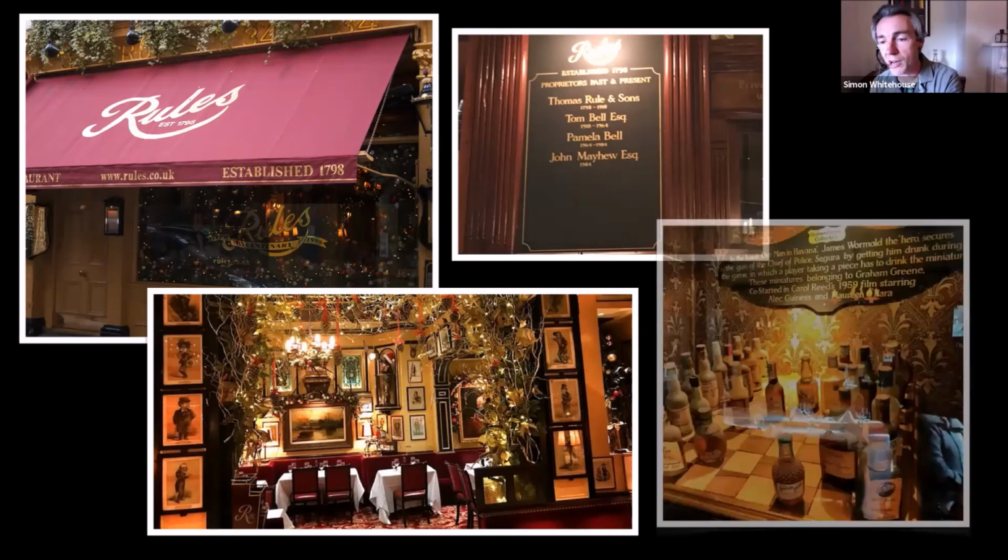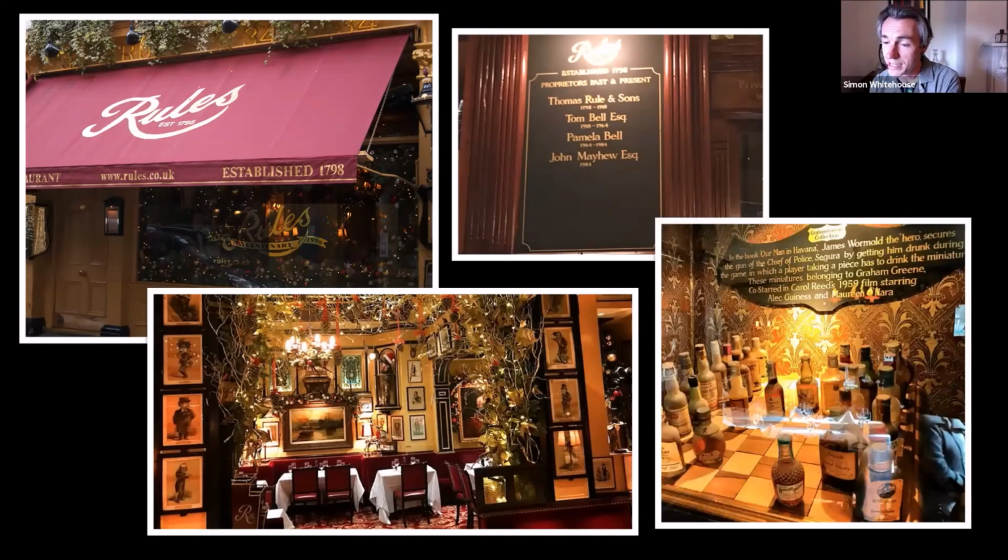Oh, and by the way, one of the little artifacts in Rules is that chess set on the right-hand side. It is a chess set, but the chess pieces are made from miniature bottles of spirits. The reason they've got the chess set is because it belonged to Graham Greene, the writer. And Graham Greene always had his birthday lunch in Rules every year until he died. And this was from the film of Our Man in Havana, which was the film version of Graham Greene's novel.